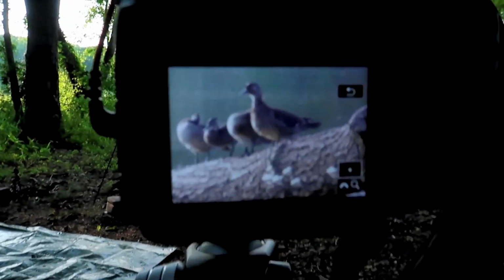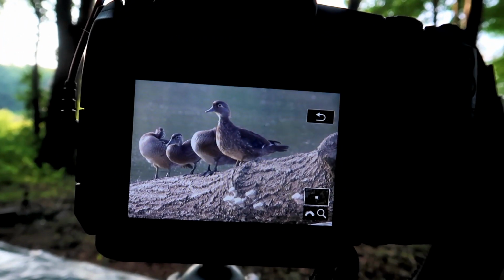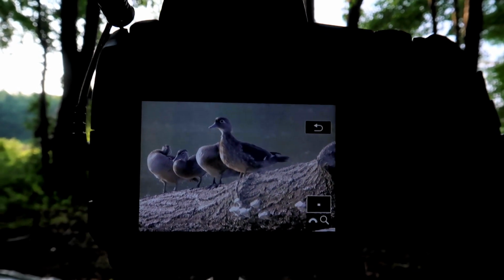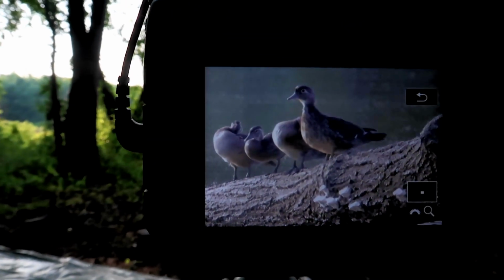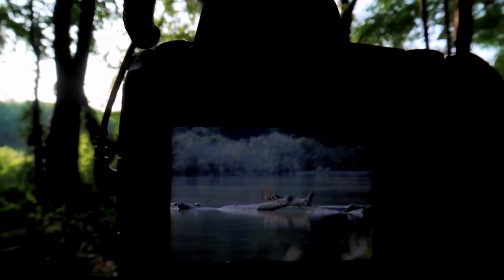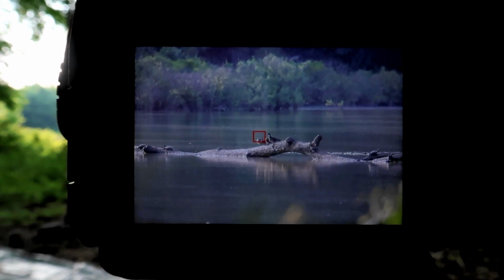Well, it looks like my ducks finally came out. Here, have a look. You see here? They came out to that community log. It seems the log where the turtles all sit. Now I've cropped that in quite a ways. Let me show you. See? That's really cropped in a ways, as you can see.